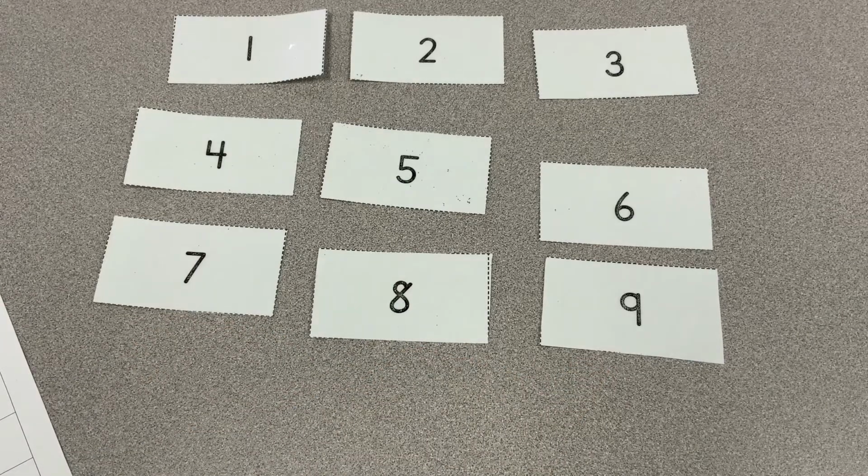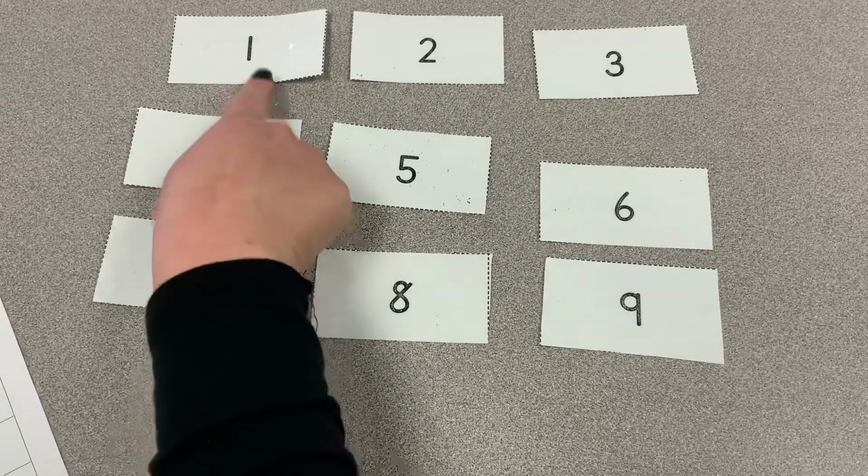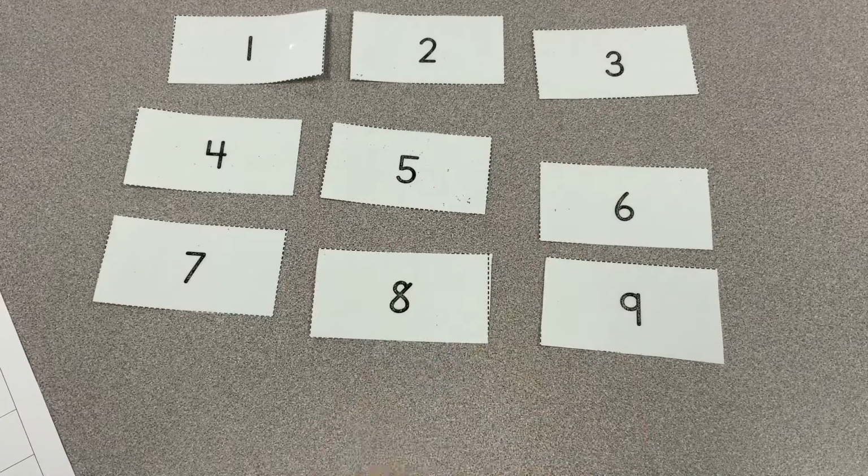Awesome counting. And so now what we are going to do is you're going to need a helper. Your helper is going to clap however many times the number they choose, and you are going to show them what number matches the number of claps that they did.